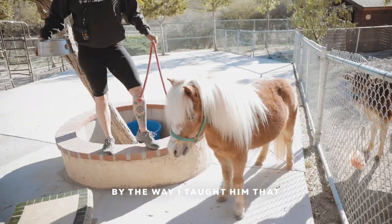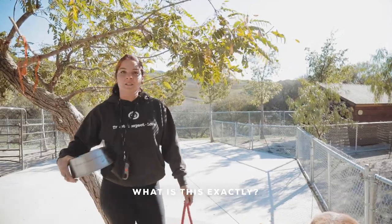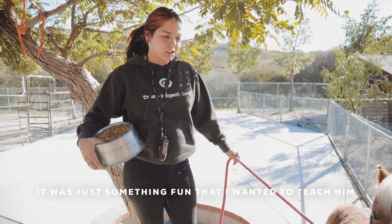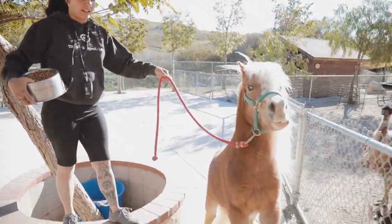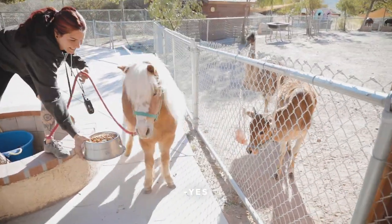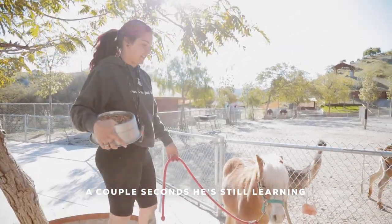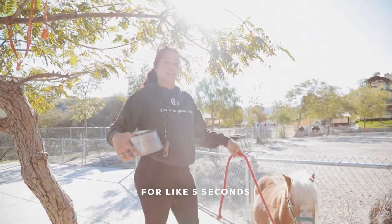By the way, I taught him that. So what do you teach? What is this exactly? What is he doing? This is called rearing. I don't really have much to say about this, honestly. It was just something fun that I wanted to teach him that all the other horses can do. How long can you hold it? A couple seconds. He's still learning. Eventually, I want him to hold it up for like 5 seconds.